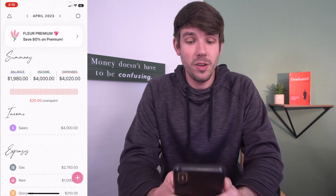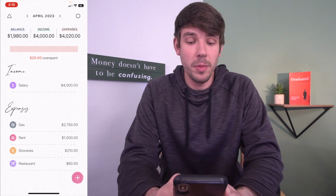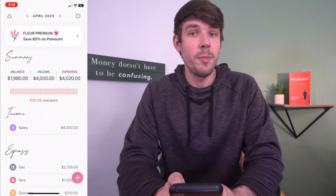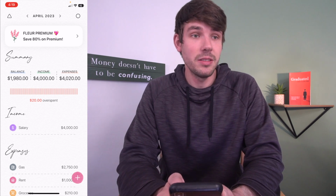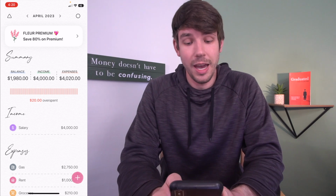Overall, this can be resolved by just adding in the ability to allocate a certain amount of money towards different categories. Then having this progress bar show how much money we have left based on the amount that we've already allocated to groceries or gas or whatever.